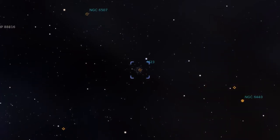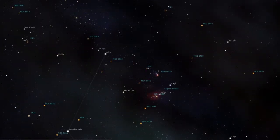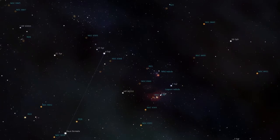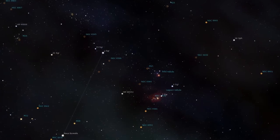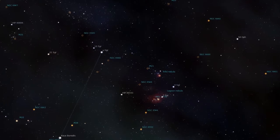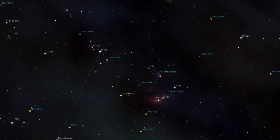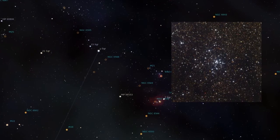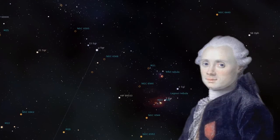M21 is another open and young star cluster, aged 4.6 million years, which is located in the area between us and the galaxy's core in one of the most populated regions of our Milky Way galaxy. This cluster was discovered by Charles Messier on the 5th of July 1764. It contains up to 57 stars, most of which are just regular small stars like our Sun, although there are some blue giants as well. M21 cannot be seen by the naked eye, but if you take binoculars, you can try to find it in the sky, near the famous Trifid Nebula.